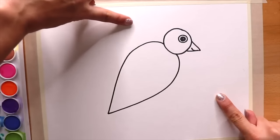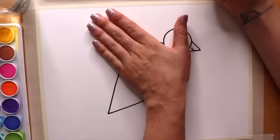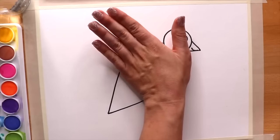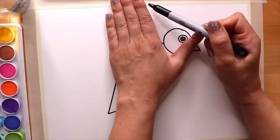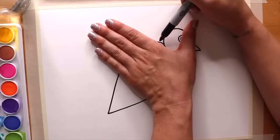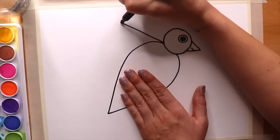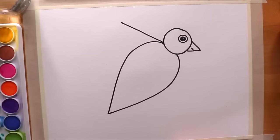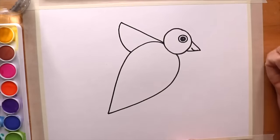Next, the bird's wings. We want to be sure our wings will fit. See where the head meets the body? Use your hand like a pretend wing. If it points up, boo-boo, we'll run out of paper. Make it point out to the side. Whoop. This line is about the size of your finger and curve down.